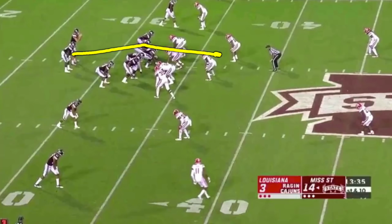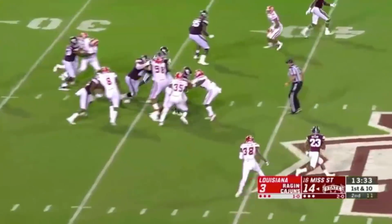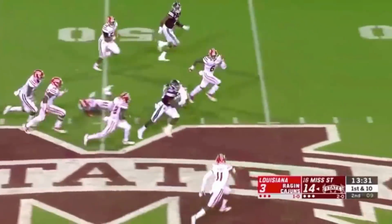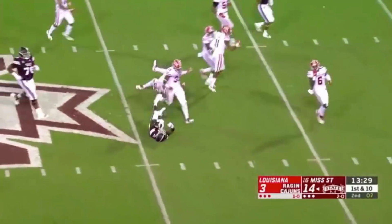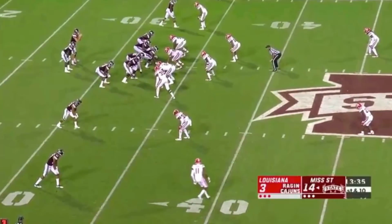Later in the half, they're going to run this thing with Aris Williams over to the left side. Great big old hole for him to step through, gets to the next level easily. We saw that last week. And the offensive line kind of got it done. I'll show you how. It starts with the center, Elton Jenkins, the SEC Player of the Week.